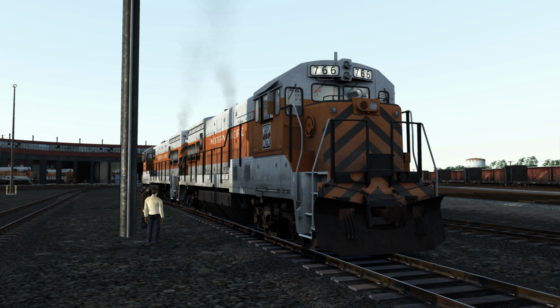On today's video we're going to be visiting the new Feather River Canyon route, which was recently released by Dovetail Games, and I'm going to be driving the first of a three-part scenario which comes with the route, called Keddie Consignment Part 1.